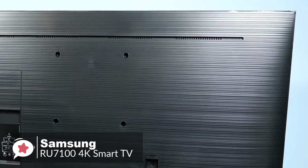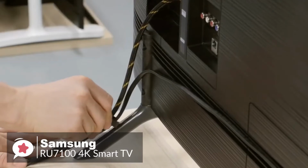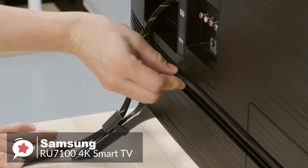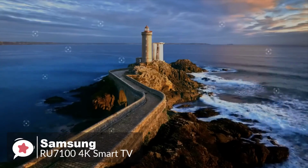In addition, the back of the TV is made of plastic with a textured finish. Cable management is by guide tracks on the back of the TV and with the help of clips that attach to the legs. Moving on, the smart features of the RU7100 are great.